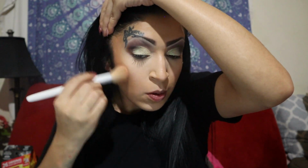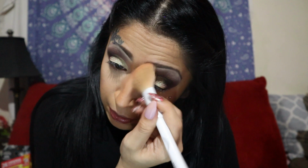And then I'm going to take some more and put it under my chin. And I'm going to connect them right here, the angle, under my lip, sorry. Okay, and then we're going to take it and rub it against my eye and my nose right here, so we can get it blended at the top, because you really want it to blend.